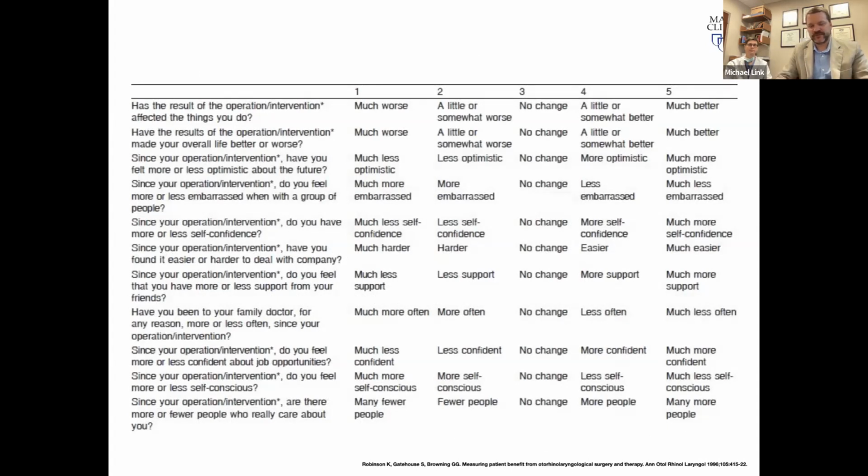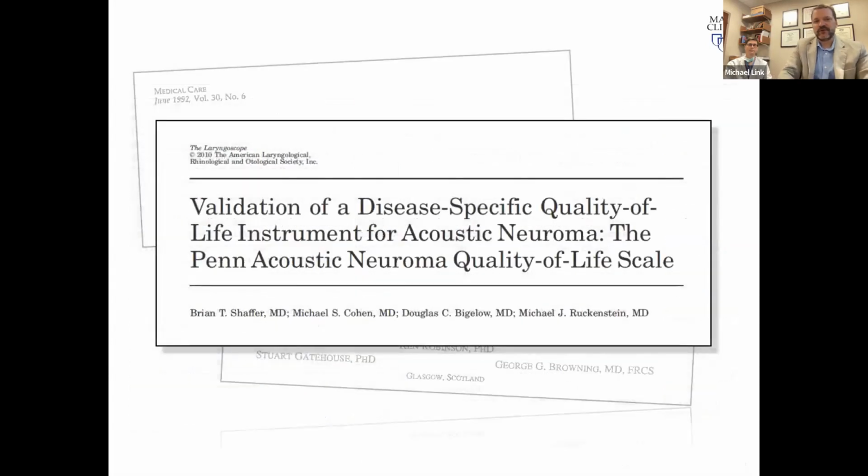So these are questions from the GBI, the Glasgow Benefit Inventory. So for a while, we did the best we could with what we had, but ideally you use disease-specific measures, meaning they're specific to the condition. And so in 2010, it was great. The first time ever a disease-specific quality of life measure was published for vestibular schwannomas.